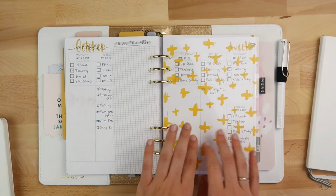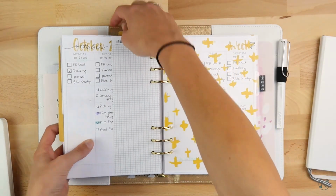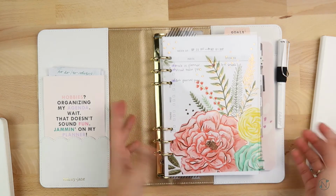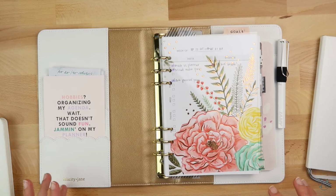I love you. Okay, and then I have so much going on up here, like all of these things, that if I'm at the front of my planner, I want to be able to easily get to this week that we're on.